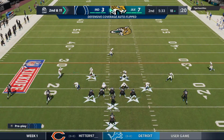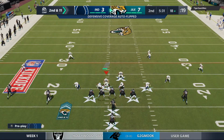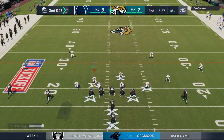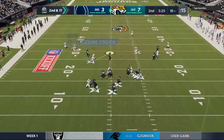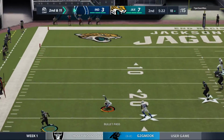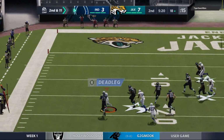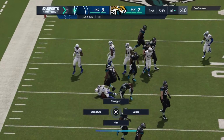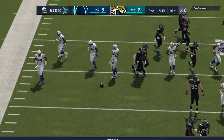A loss of a yard there to start out. That leads to a 2nd and 11. Out of the shotgun, McSorley. He rifles one that's intercepted. Picked up by Rock Ya-Sin. And they'll have the ball set up in the red zone at the 16-yard line.